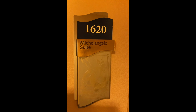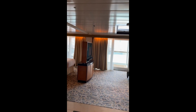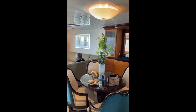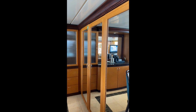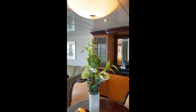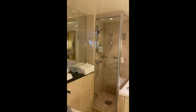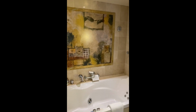Let's start with Sandy showing you around our accommodations. Okay, here's our room number and the name of our suite. Here's walking into our suite. We had a fruit, flowers, the bar area, huge double closets. To the left is the restroom, there's the restroom with the bidet, and a shower, not very big, and a bathtub. Kim, you'd like this, jacuzzi.